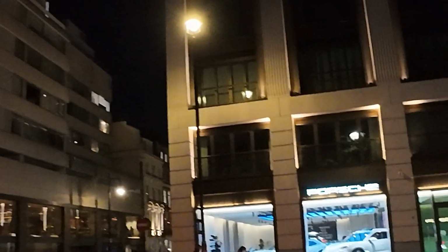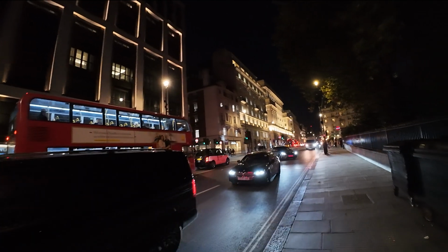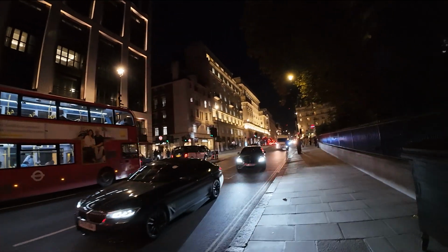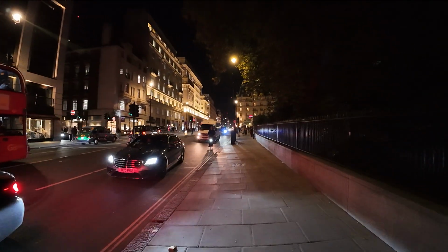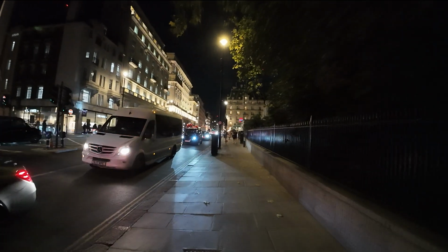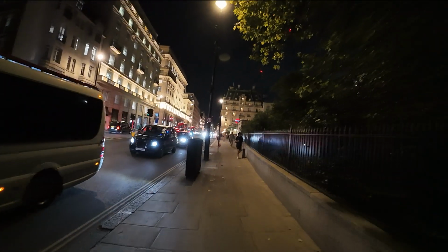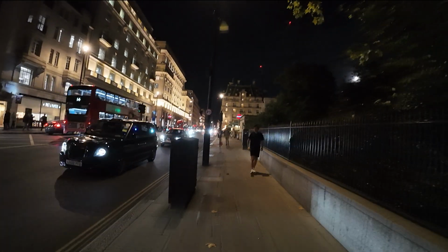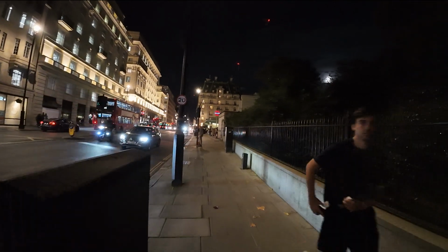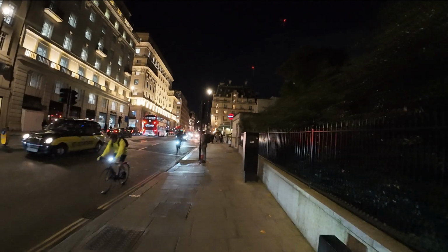As a regular watcher, you'll know that's Porsche over the road. It's a Porsche showroom. Very nice. And now we're coming into the heart of Piccadilly, because we've almost walked the length of Green Park. As we come down here to Piccadilly, we've got the Ritz coming up, which is going to be the building on the right hand side in front of us. Before we get to that, you've got Green Park Station.